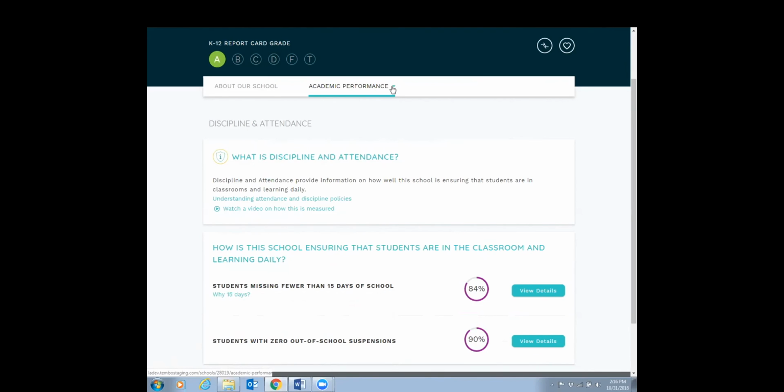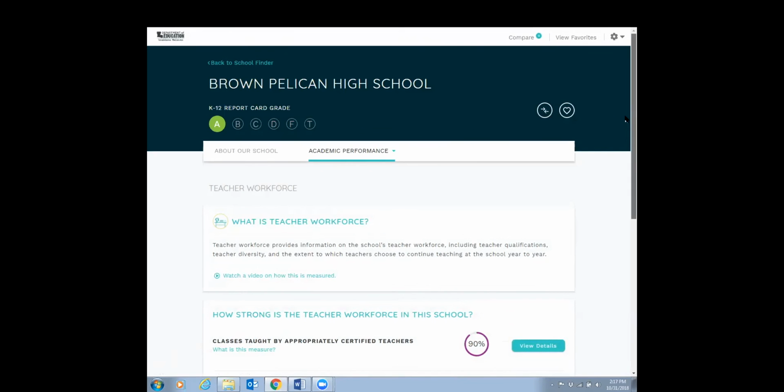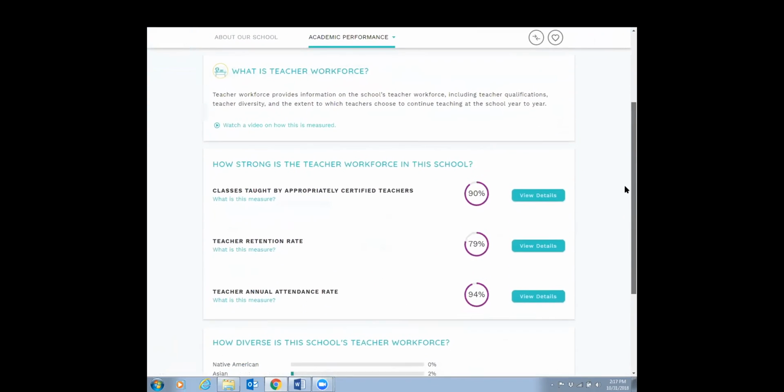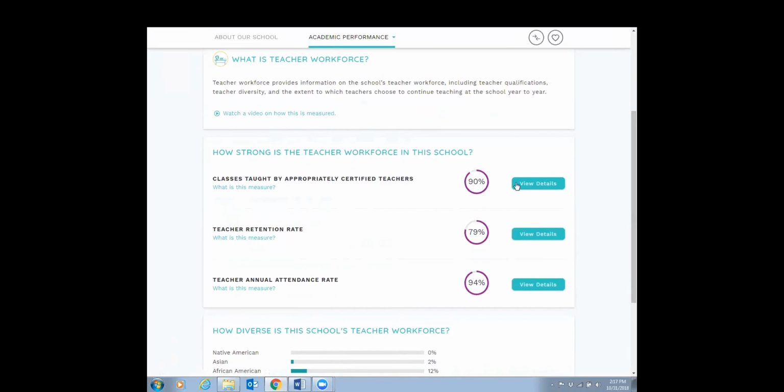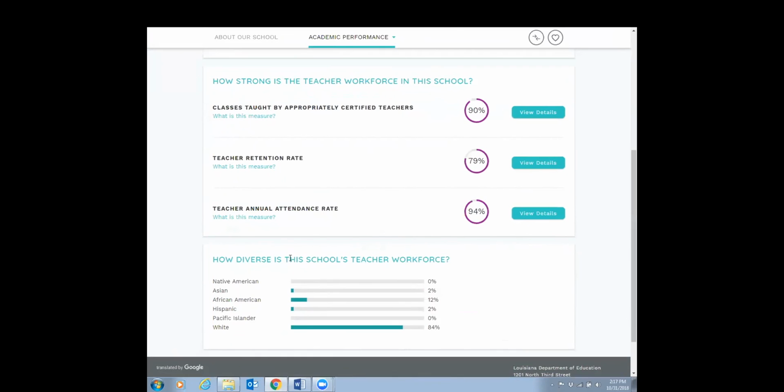And finally, let's take a look at the teacher workforce page. Teacher workforce provides information on a school's teacher qualifications, the diversity of school staff, and the extent to which teachers are staying at that school year to year. Starting in the spring of 2019, the annual attendance rate for teachers will also be included on this page, as you see here.